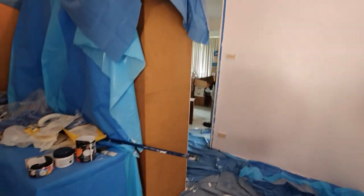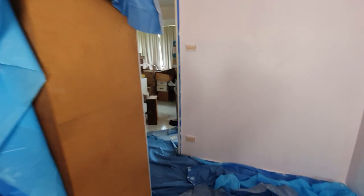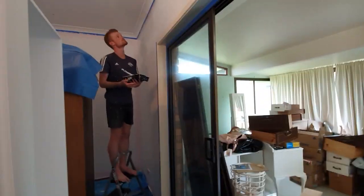I've chosen my pink and we're just putting on the first coat. I know it looks white, but I tell you that it is pink. Yeah, you can see it a bit better there. It's a very light pink. So I've started on this wall, making my way around. Kyle is cutting in.